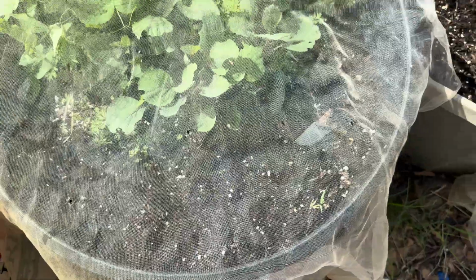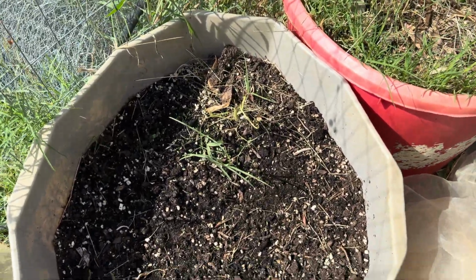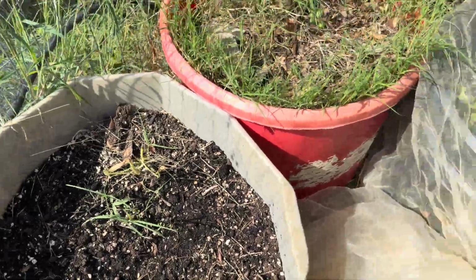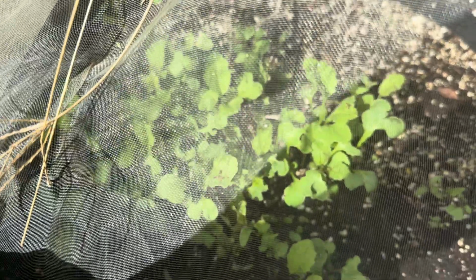So we've got our red cabbage, which I'm going to thin down today, down to 3. We've got our sugar snap peas, and then we've got carrots. And I did plant some chives right across this front, so we'll be watching out for those. This one is planted, but nothing's come up yet. And these are doing great. These are beets.